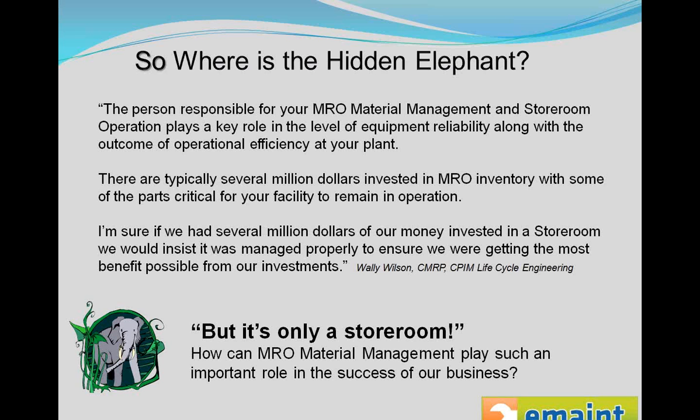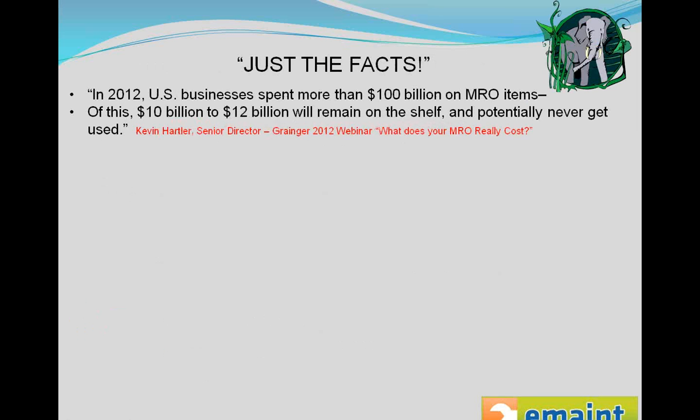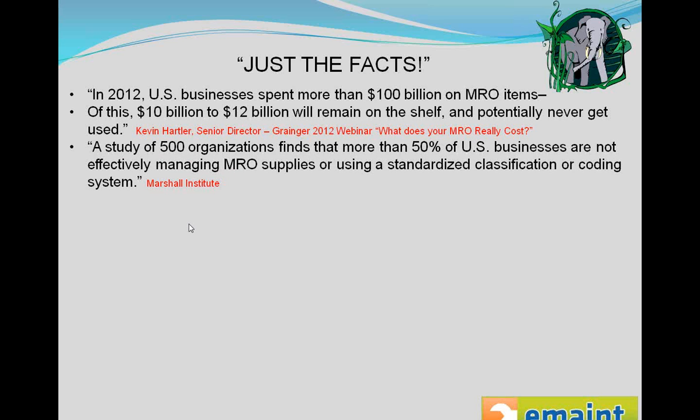But it's only a storeroom. How can MRO Material Management play such an important role in the success of our business? Well, the next few slides, we'll talk about the facts. So let's just talk just the facts. In 2012, U.S. businesses spent more than $100 billion on MRO material items alone. And of this, 10 to 12 billion will remain on the shelf and potentially never get used.